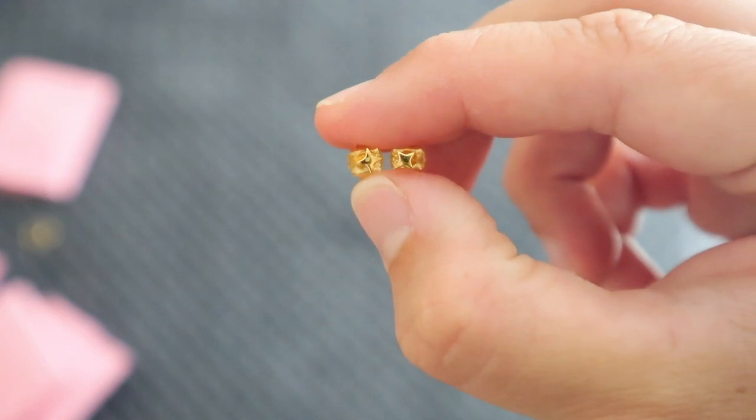And then we have the second pair of earrings that I like to wear right next to it. Now, these are called the Ida studs. They are these dainty star-shaped studs that are just beautiful. They are also made of gold vermeil. They are so small and perfect.